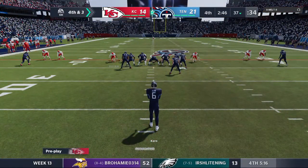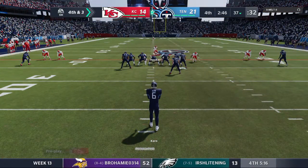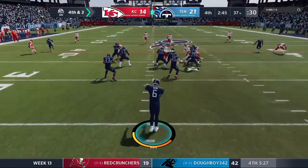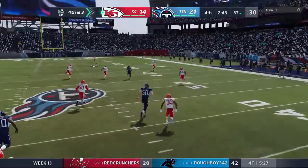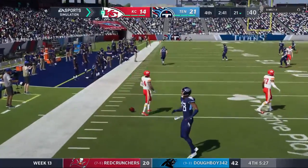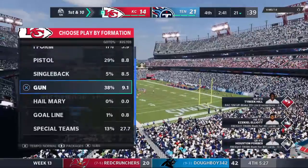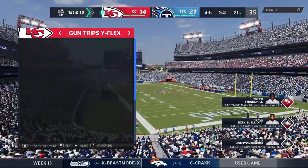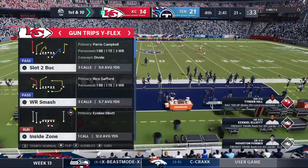Has to be a little bit of frustration there. Back-to-back incompletions. Receivers blanketed on both attempts, this time on 3rd down. So they're forced to punt on 4th as this one's away. Jameer Byrd on the return. The Chiefs take over 1st and 10 at their own 21-yard line.